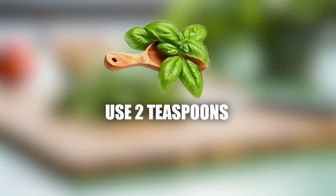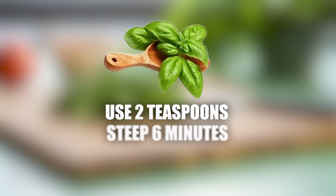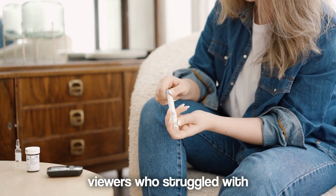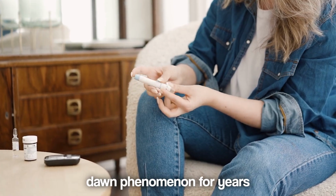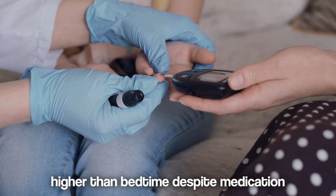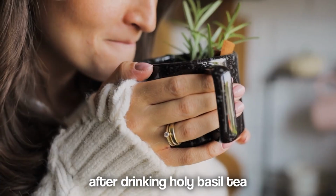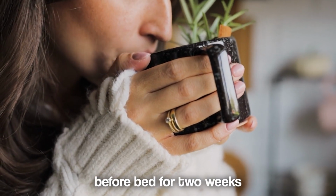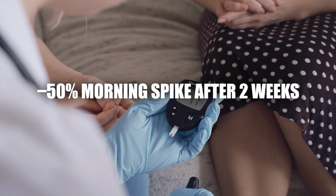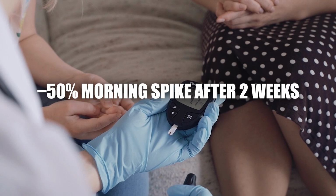Preparation matters too. Use 2 teaspoons of dried holy basil per cup, steep for 6 minutes, and drink without straining to retain all beneficial compounds. Take Linda, one of my viewers who struggled with dawn phenomenon for years. Her morning readings consistently registered 30 to 40 points higher than bedtime, despite medication. After drinking holy basil tea before bed for 2 weeks, her morning spikes decreased by half. Now, 3 months later, her morning readings match her bedtime numbers.